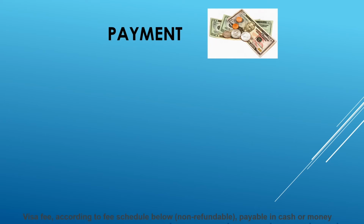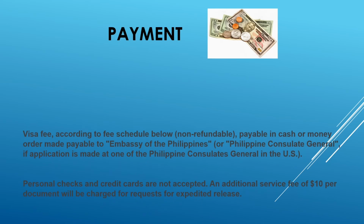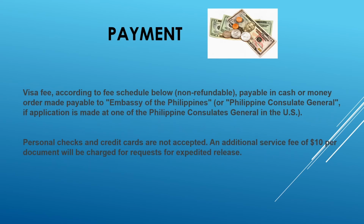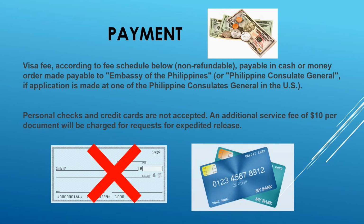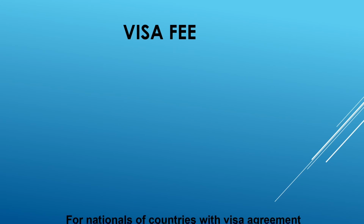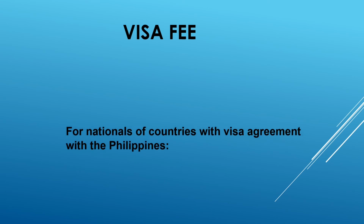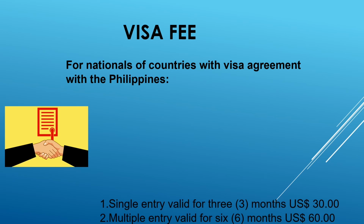Now, here is the payment information. The visa fee is non-refundable and must be payable in cash or money order. Personal checks and credit cards are not accepted. Now, the visa fee depends on whether the Philippines has an agreement with the country of the foreign national.